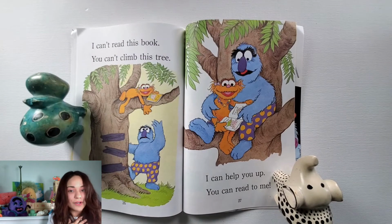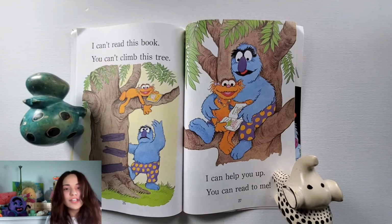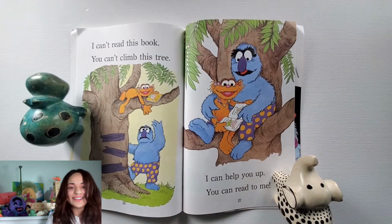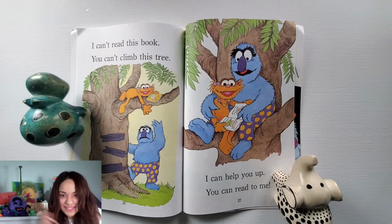I can't read this book. Well, I can read it. I definitely know how to read. You can't climb this tree. Do you all know how to climb trees? It's one of the funnest things to do. To play on trees, to swing from trees, to play tag on trees, to have a treehouse party, take a nap at the base of a tree, hide from the glaring sun in the shade of a tree. There's so many things you can do with trees. They're a lot of fun. I can help you up. You can read to me. That's great cooperation to use each other's best qualities to get things done.